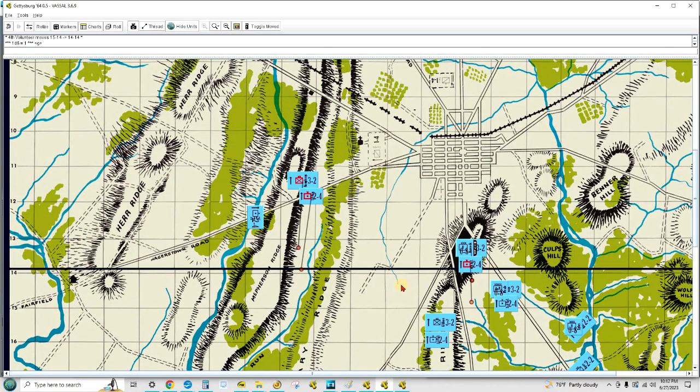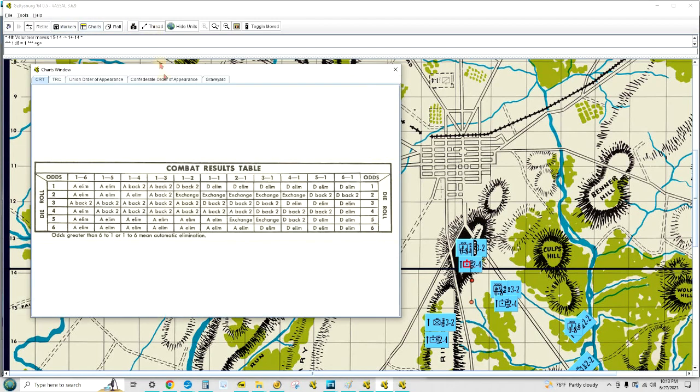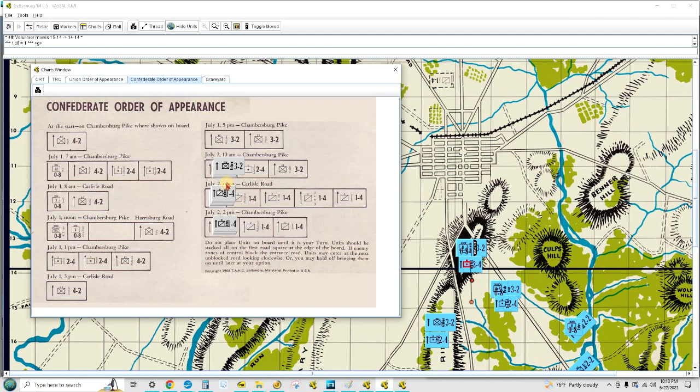Now, I could go ahead and keep bringing in piecemeal units, but by this time I think the Union outnumbers them so much. Let me just see how many units are left here. I think we'll call the game at this point. Yeah, there's 1, 2, 3. There's some cavalry that can come in. Hell, let's bring them in and see what happens.